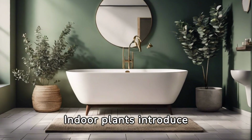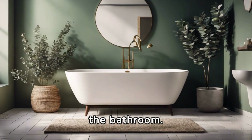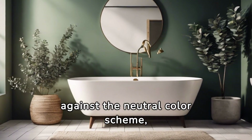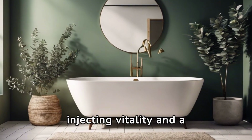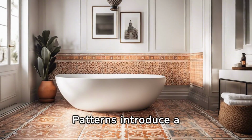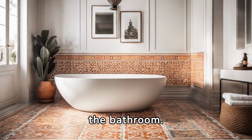Indoor plants introduce a refreshing burst of life into the bathroom. Strategically placed greenery contrasts beautifully against the neutral color scheme, injecting vitality and a sense of well-being into the serene space. Patterns introduce a subtle yet captivating element to the bathroom.